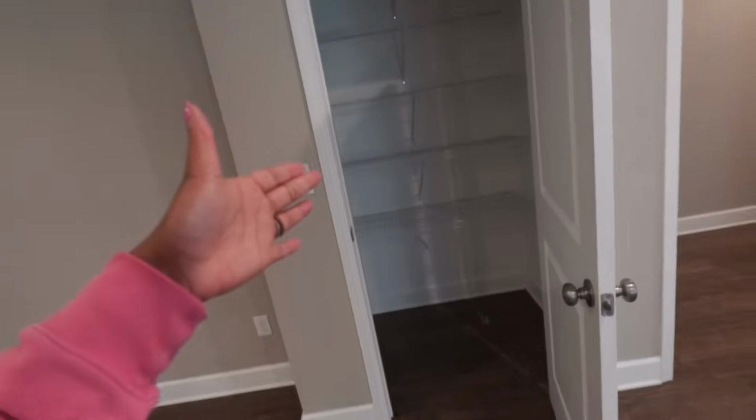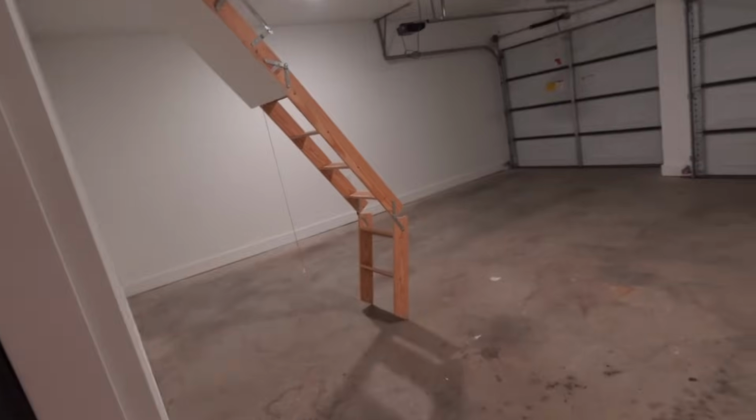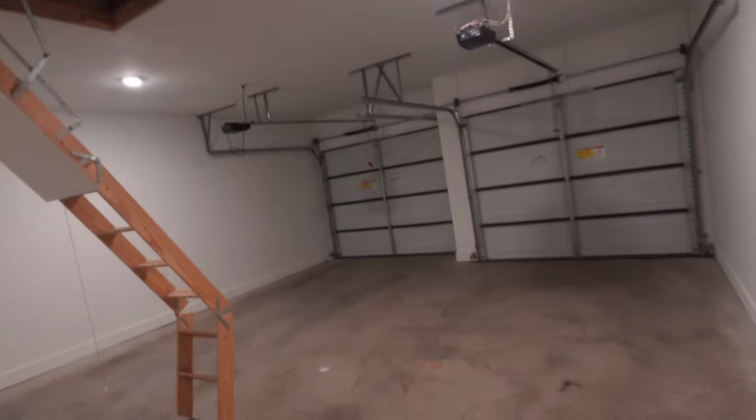y'all know that one of my stipulations, well, y'all don't know because I've never told y'all, but one of my stipulations for a house is that it has to have a big walk-in pantry, which this one does. And then you come this way and there is a garage. The garage freaked me out just a little bit because there is an attic and the stairs are down, which is really scary, but the garage is really big, which I love. I'm going to go ahead and close and lock that because that is scary.